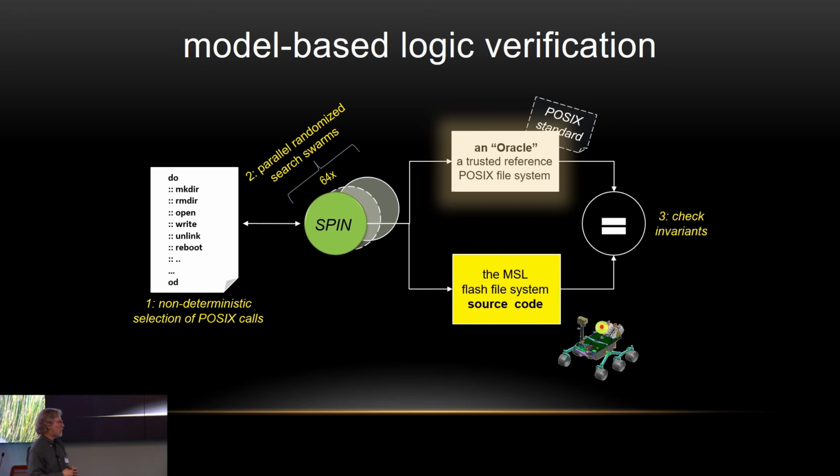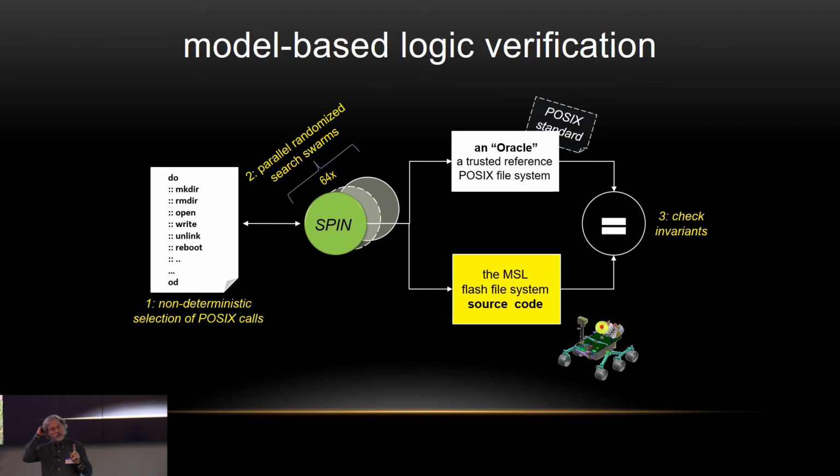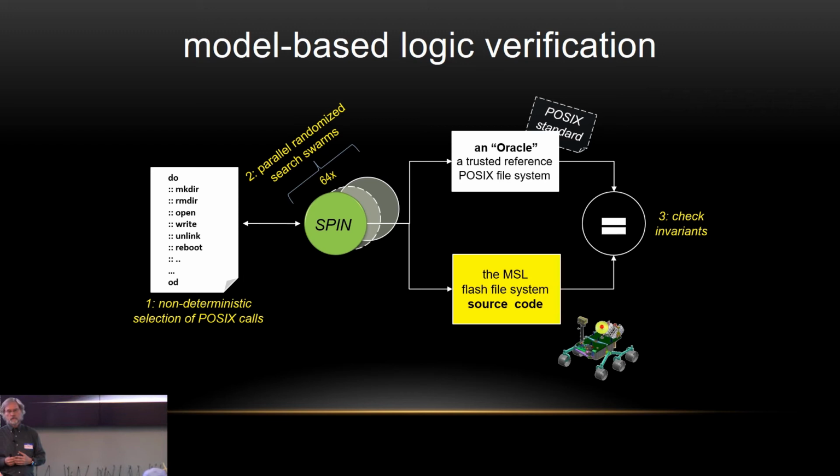And so Spin runs every operation twice, once on the code that we're testing, and once on our reference system, and then it checks that both reach the same state. Now, if there's a power loss in the middle of an operation, the state after the operation for the file system on the spacecraft should either be the pre-state or the post-state. It cannot be anything other than that. Either the operation didn't happen at all or the operation completed. And as I mentioned, the hardest POSIX operation to get right is move, because it has to disappear in one place and appear in another place. We didn't use journaling for this.